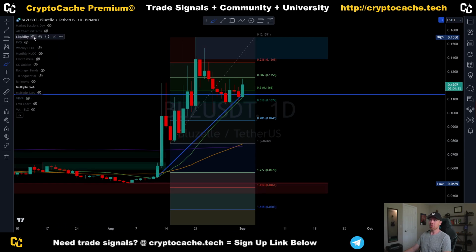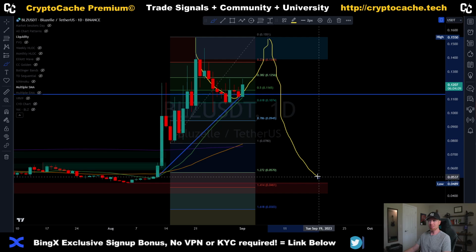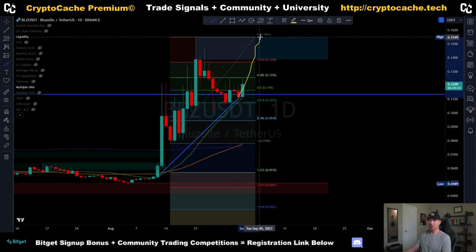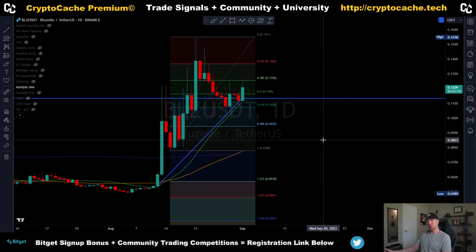We can take a quick look at liquidity too. Obviously, there's some liquidity up here that needs to be swept up. So a lot of times you'll see the price action retest that level and then come back down. That's the double top you want to watch out for. We're not there yet, but it would make more sense for the price to start progressing up towards 15 than it would to start coming down. Again, there's slightly more reasons why the price action is more likely to increase than decrease.